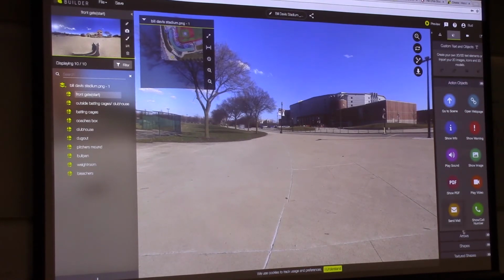So tons of tools here. You can add animations. You can make things move up and down.